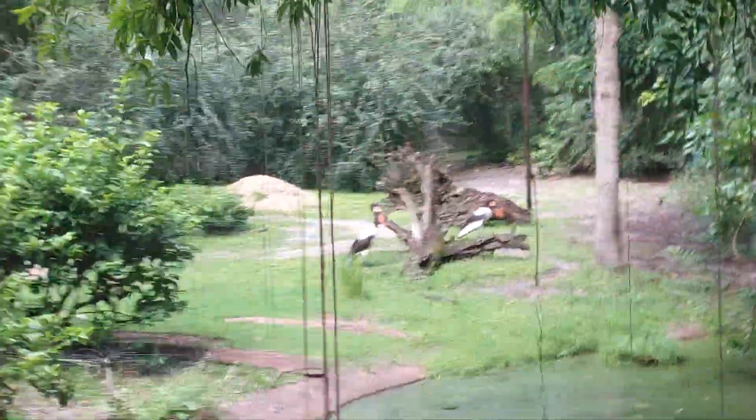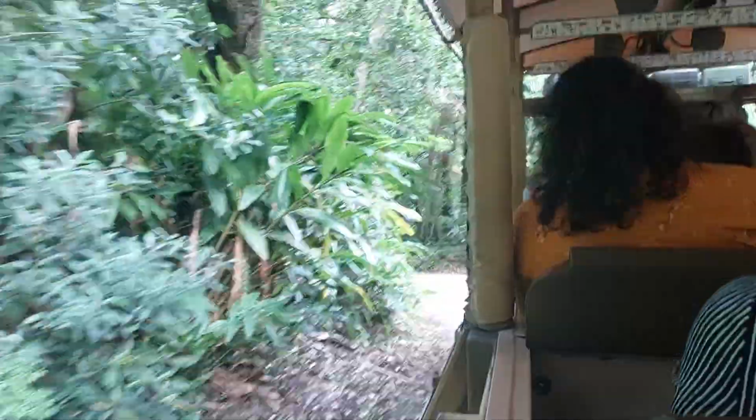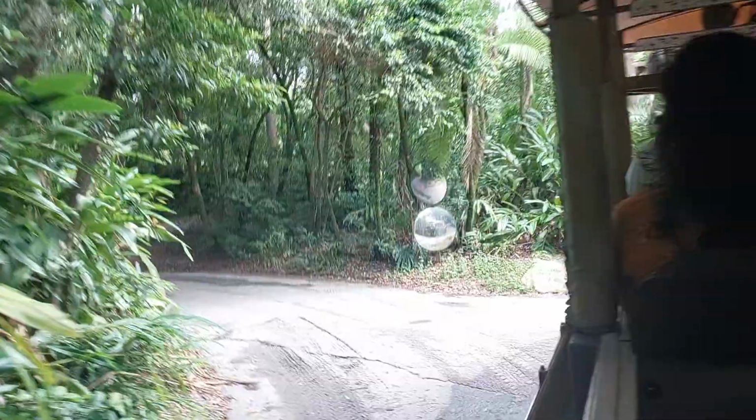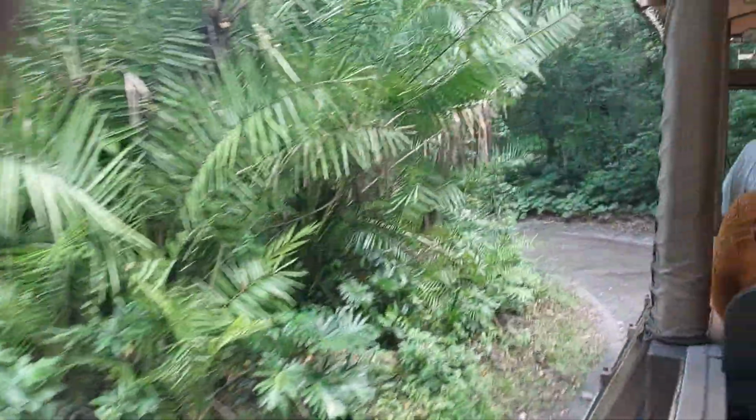We are now crossing over into the Safi River Valley, and the Safi River does run through the forest, so there's still going to be a lot of trees and greenery throughout here, but it's going to be home to some aquatic animals and also some land animals that still like to hang out in and around the water as well.